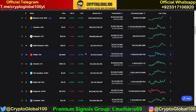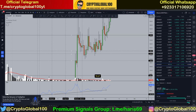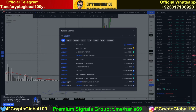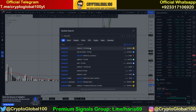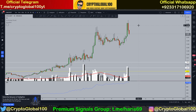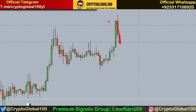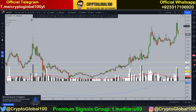So what you have to do is select the coins with the value of the coin going down. For example, in this case OMG, its value is going down at 6.5. So we're gonna go to TradingView. Let me show you the OMG USDT pair. Let's take a look at how it is going. You can see here the volume is good, and it also came down, it also retested the all-time high.